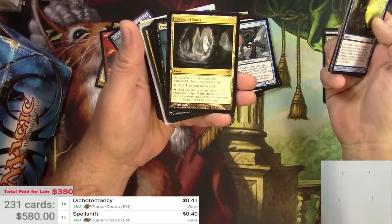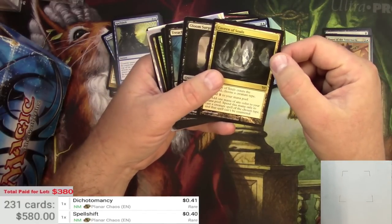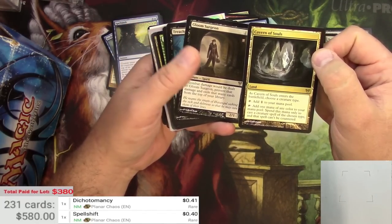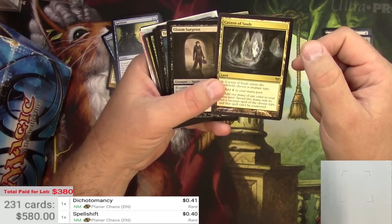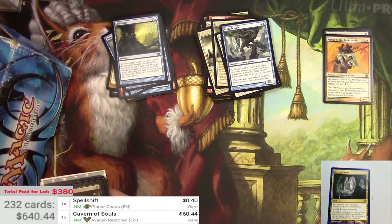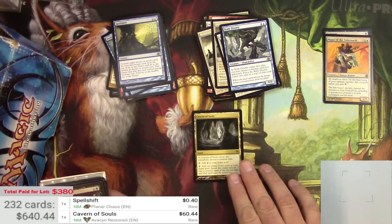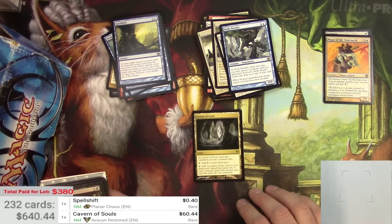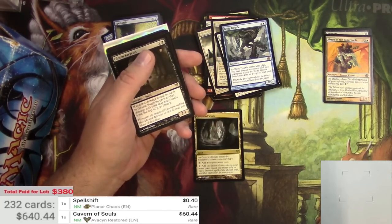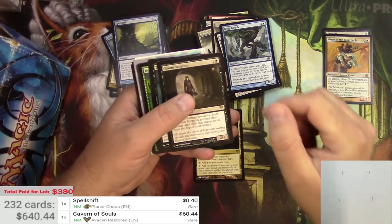Nope. Oh my god, yes! We went from Planar Chaos to Avacyn and picked the best, well, second, third best card out of Avacyn Restored. Oh my god, that's awesome. $60 for a Cavern of Souls. Yeah, okay, I was not expecting to find something like that in here. We really jumped through time to get to this.